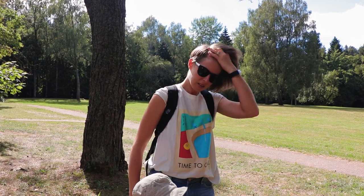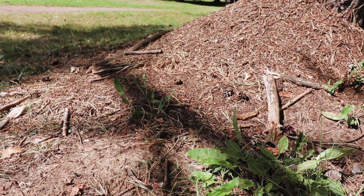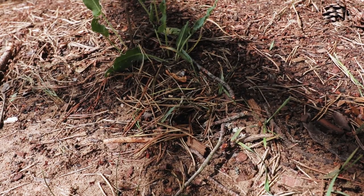Can't take your eyes off the little one. He was just in the middle of an ant house. Look at those ants, they're very big and they can bite.